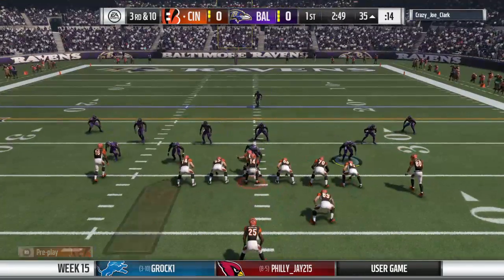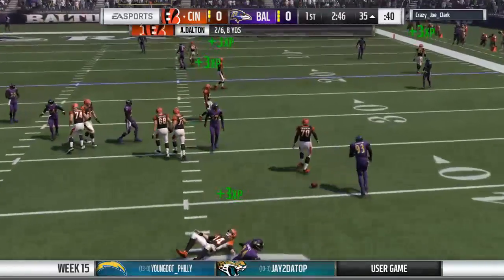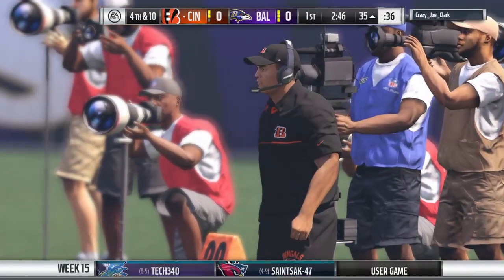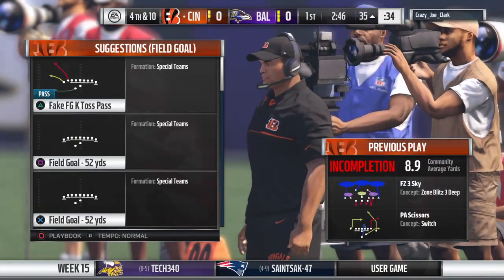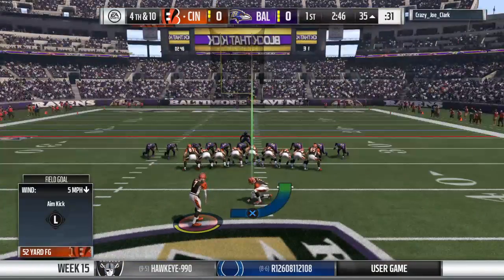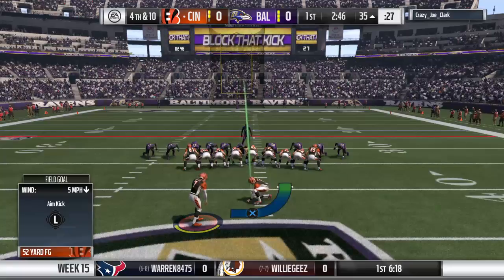They come up in an offset eye. Dalton, and he'll be hit as he releases it, and that'll fall incomplete. 3rd down is the down both sides know they absolutely have to win. And the name of the game for the defense is pressure on the quarterback. But pressure on the quarterback with contact, that's how you end up winning it.